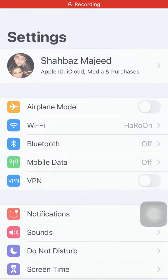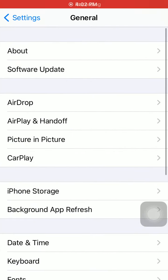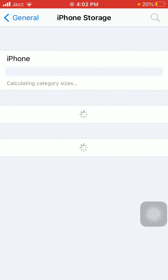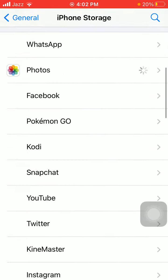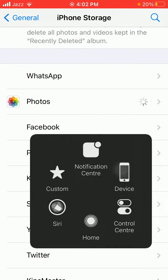Go to Settings, tap on General, and tap iPhone Storage, and make sure that the iPhone is not running out of storage. If the iPhone is running out of storage, then free up some space by deleting or offloading some apps.